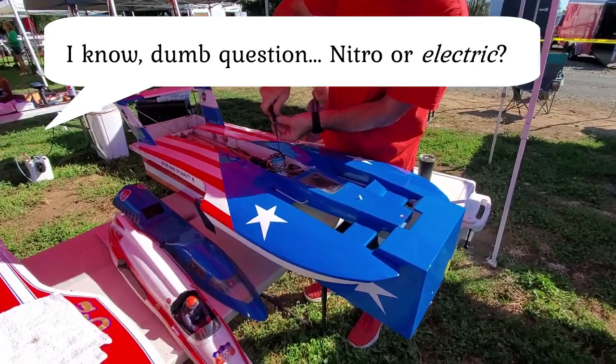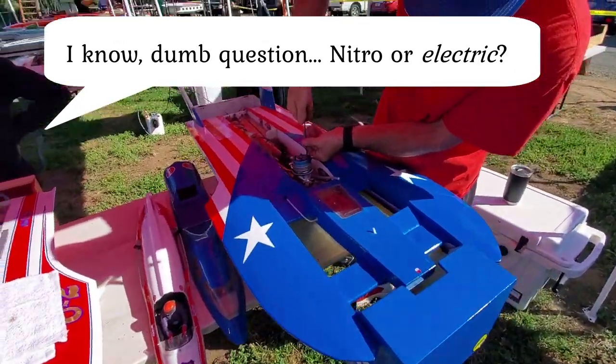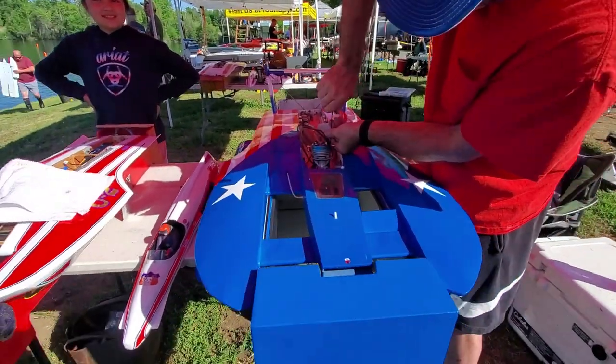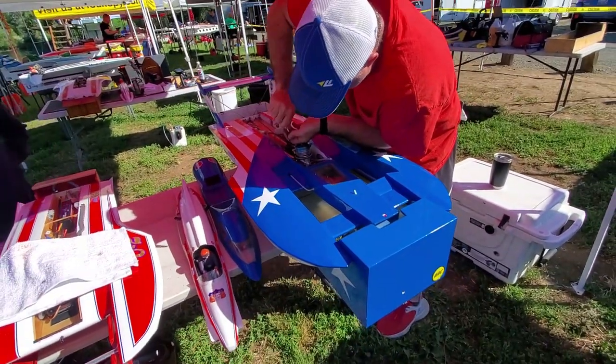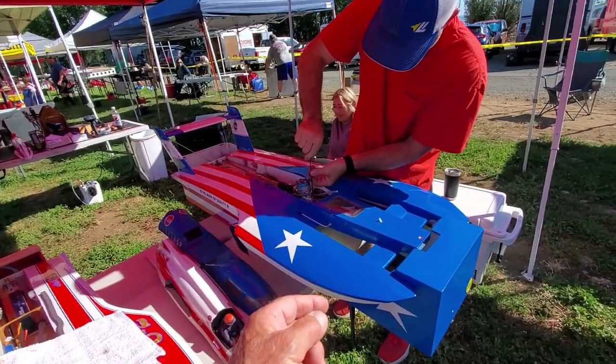Nitro. Dang it. I say dang it because Steve is really fast. I got to race against you. Picked up the old Pico. This boat has a million wins. Actually, last I knew it was for sale. Are you still selling it? It's still for sale. Oh, man.